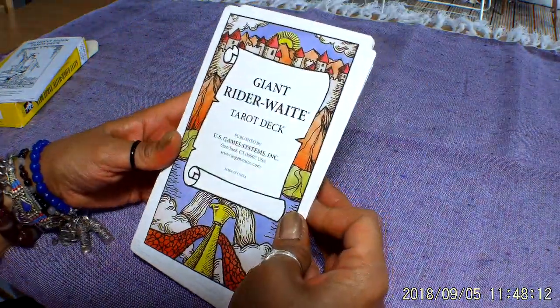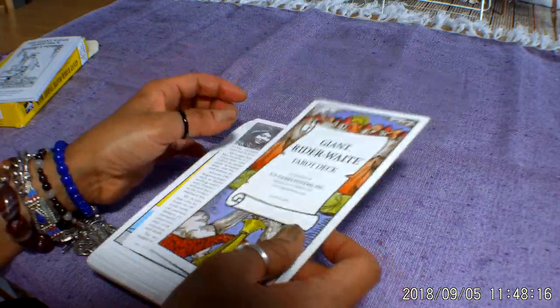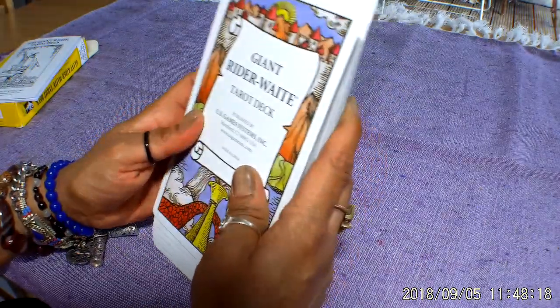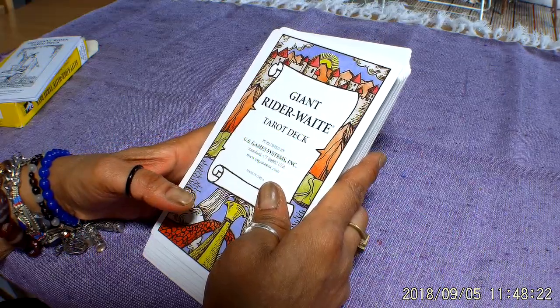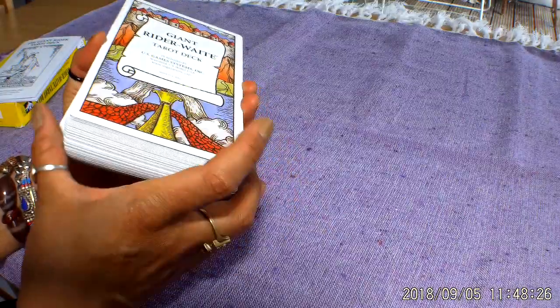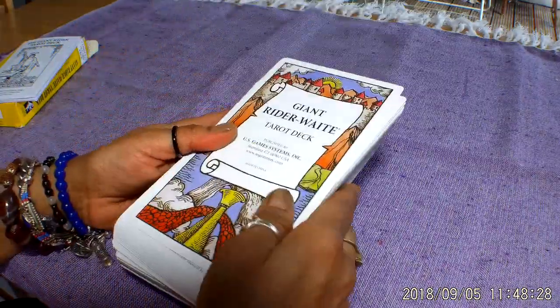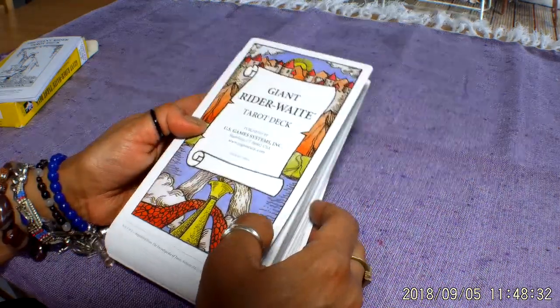So when you start off, the deck itself has pretty good card stock. I've been using the deck quite a bit. I bought the deck for learning purposes, not for actually doing readings with it, because it is a bit bulky. Shuffling it is going to be quite difficult, I would think. I suppose it can be done if you've got really big hands. It's a good deck for demonstration purposes also.